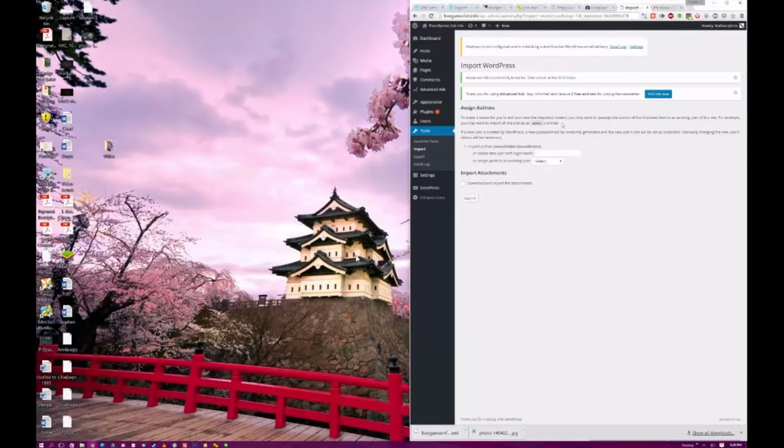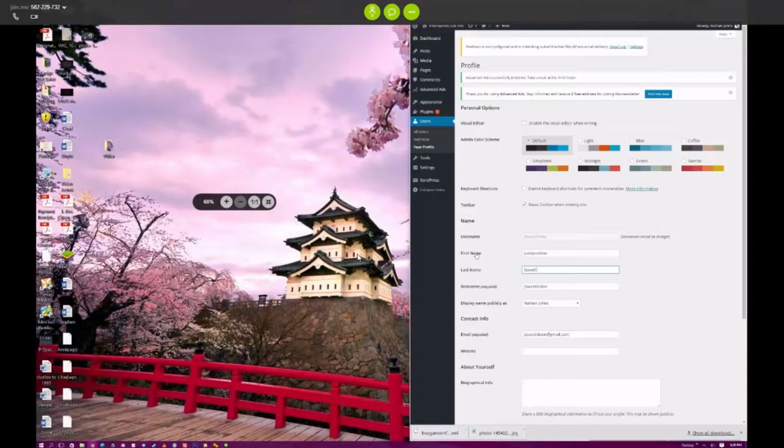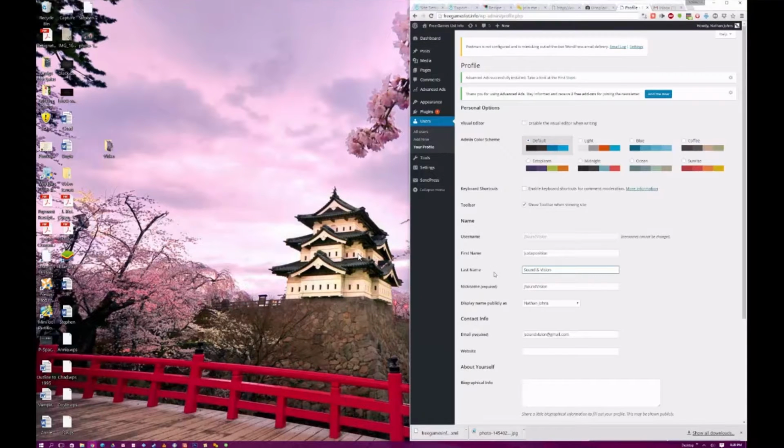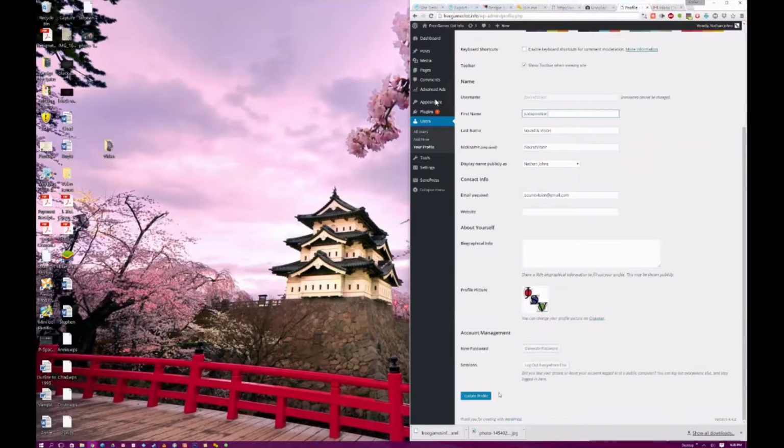You'll want to, under where it says name, assign to. If you click the drop down below that, you'll click yourself. Can I change my name from Nathan to J Sound Vision? Oh yeah. Your username is J Sound Vision. So whatever, yeah, that works like that. That would be fine. And then you scroll to the bottom and update it. Yeah, there you go.